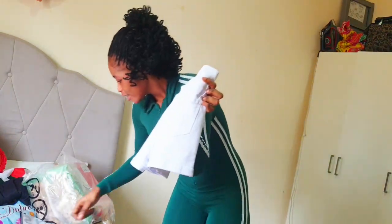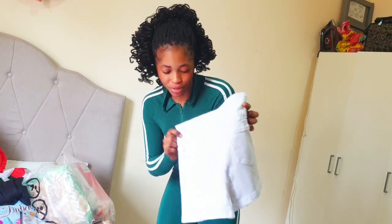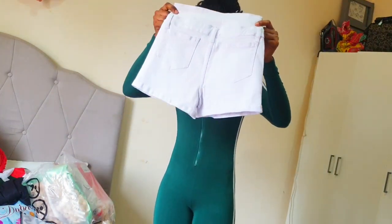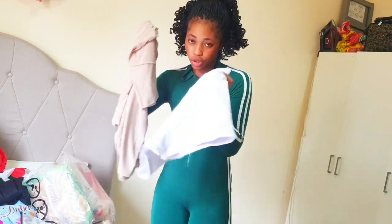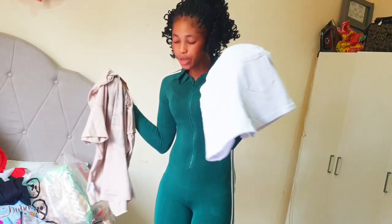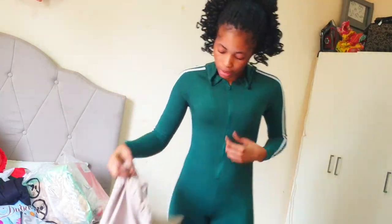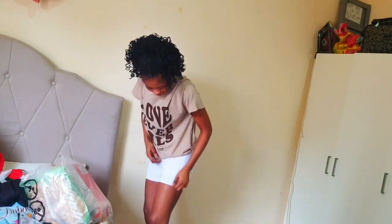I mean, not small on me. I bought extra small instead of small. So I don't know if it's gonna fit, but let's try it on and see. I'm gonna put on this top so that I can show you guys the short. I actually bought two shorts, so let's measure it and see. These shorts, guys, see how these shorts are looking on me.